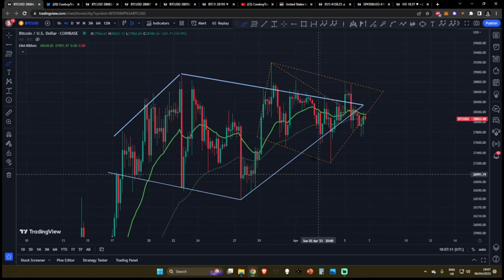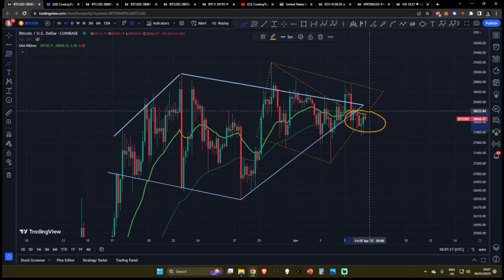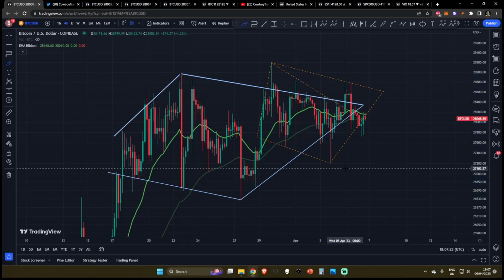So starting off with Bitcoin, we talked about this major pattern in our last video, decision within 48 hours. And as you can see, that decision has finally been made. We came to the apex of this original diamond top formation, which, as the name says, is a top formation. This is a bearish technical. We fell to the downside of this.